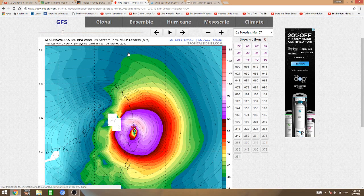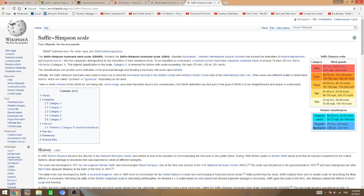On my notes with the forecast, you'll see this on the bottom of my forecast. I have the disclaimers area. Tropical depression is less than 38 miles per hour, and you can see it right here too. Less than 38 miles per hour. Tropical storm is 39 to 73 miles per hour. Category 1 hurricane, 74 to 95 miles per hour. Category 2, 96 to 110. Category 3, 111 to 129. Category 4, 130 to 156. And Category 5 is 157 and greater.